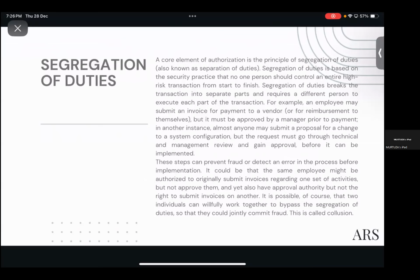One more thing that we have to understand is segregation of duties. This is also one of the core concepts of cybersecurity. By having a segregation of duties, you will be able to prevent and detect any kind of fraud that is happening. There are quite good examples we can take and discuss on this.